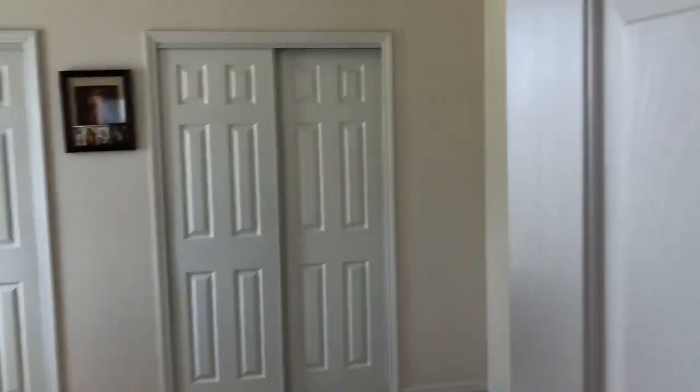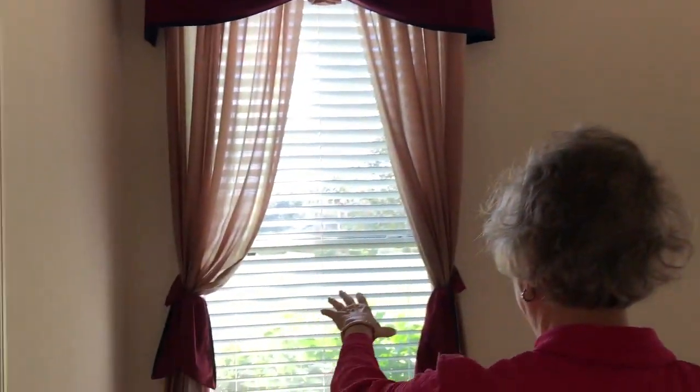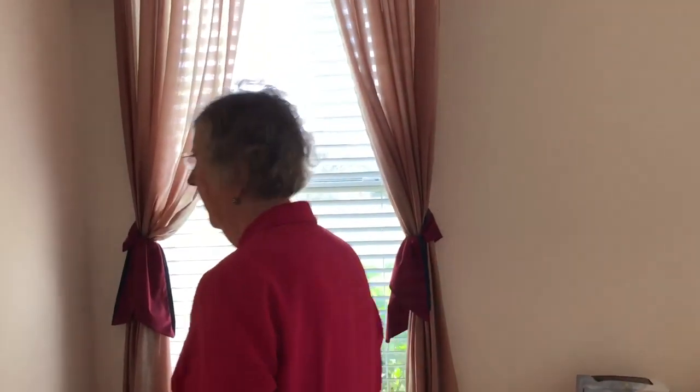Berber carpet in here. Closets all the way along that line. And you get a good view of the golf course here. So if you want to make this an office or whatever, you have a good view while you're doing that.